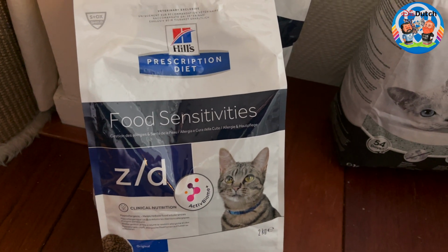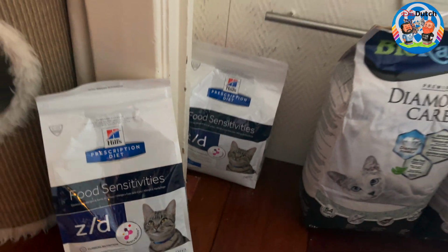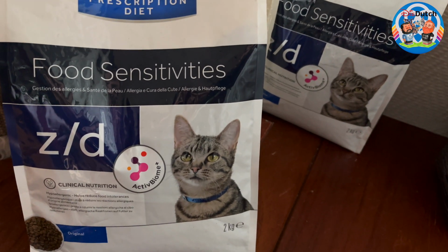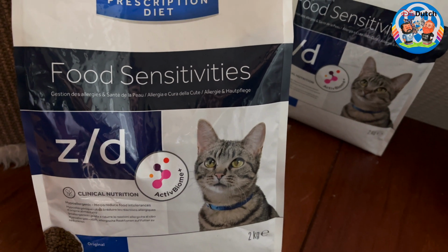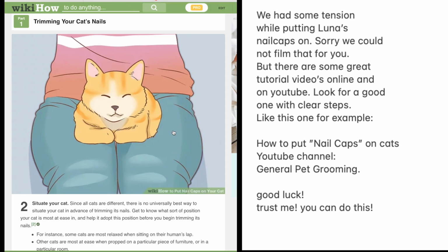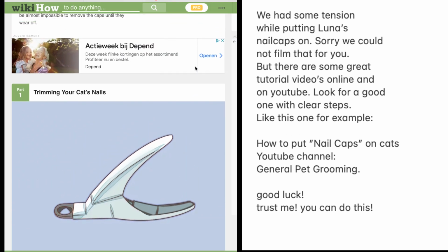But it doesn't matter. We will follow the plan, and we will have Luna on her 6-week special food diet plan. We will do that because we do want to explore the options and eliminate the possibilities as much as possible. But while putting your cat on a special diet, you will still have to do something about the scratching. The food is not going to help instantly.